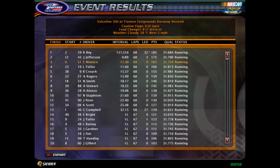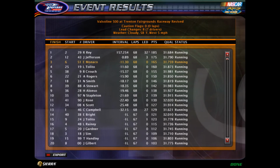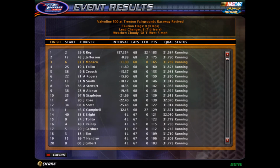So here are the finishing results after the Valvoline 500 at Trenton Fairgrounds Raceway. Roger Ray wins. He will lead the most laps with 32. And Jay Jefferson will get a second. Not going to get a second career win already. Eric Monaco gets a third. LJ Toledo gets a fourth. Ben Crouch gets a fifth. That's your top 5.